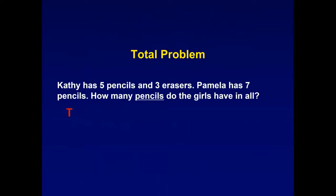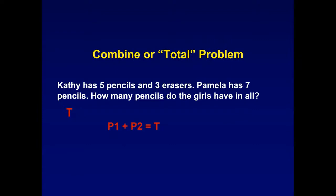This is a total problem where two parts are being brought together to form a total. Kathy has 5 pencils and 3 erasers. Pamela has 7 pencils. How many pencils do the girls have in all? The child underlines pencils, that's what the problem is mostly about. She writes a T to help her remember that this is a total problem where two parts are being put together. Writes the problem type sentence, part 1 plus part 2 equals T.